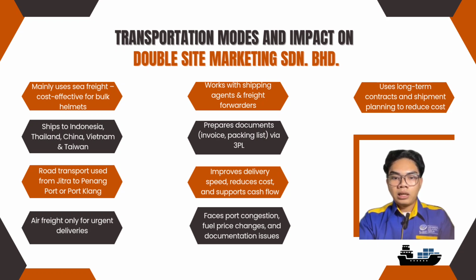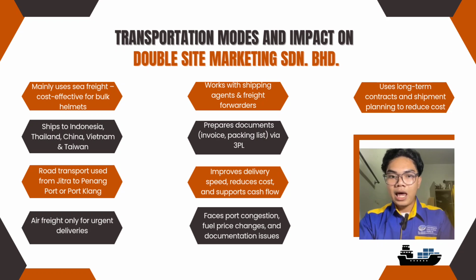Another issue is rising transportation costs. Fuel prices, container shortages, and global problems like the pandemic have made shipping more expensive. To manage costs, Double-Side uses long-term contracts with shipping companies. They also try to combine shipments or share containers to reduce per unit transport costs.